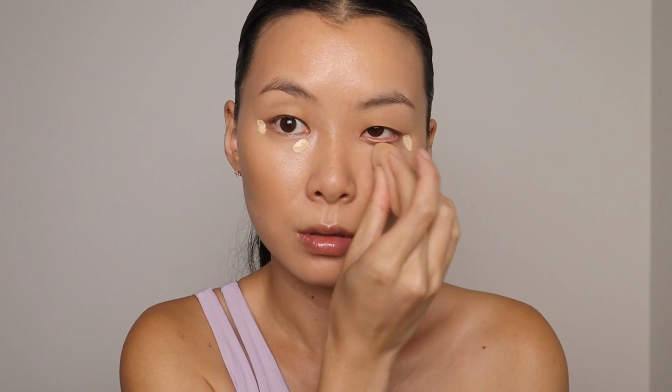And then if I want a little more coverage and a little more longevity, so maybe I'm outside more, or maybe it's for a special event, this is the one I wore for my wedding. This is the Huda Beauty Faux Filter Concealer. They say this is a luminous matte. I find it to lean more matte than luminous, versus the Physicians Formula has a little more glow to it, but still not too glowy. But the Huda one has definitely been one of my favorites for full coverage.